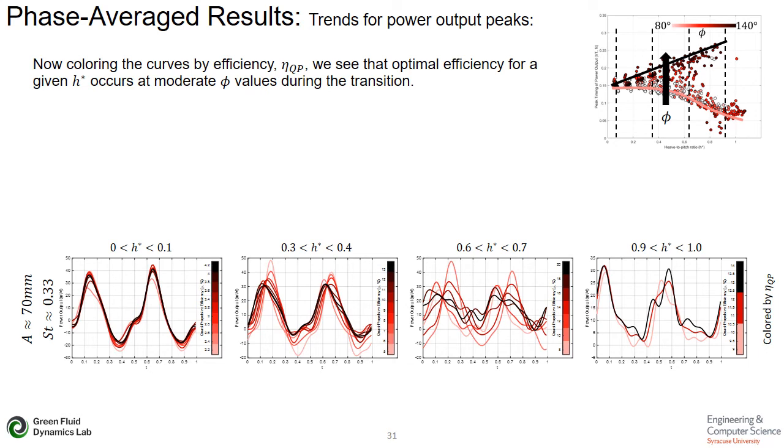For the phase average plots on the bottom, if we now change the coloring from phase offset phi to the efficiency, we can see that specifically for these middle 2 plots, the highest efficiency for each of these H star values falls on a phi that's not at either extreme. So not with either of these peaks being dominant, but rather somewhere in the middle. We notice this because both of the peaks are light color, which means they're low efficiency, and that region in the middle is where we have the dark color, or the higher efficiency cases.